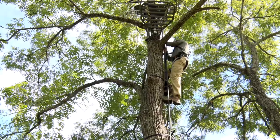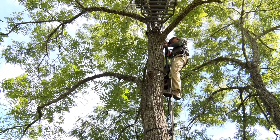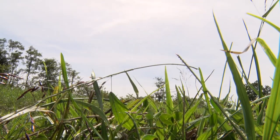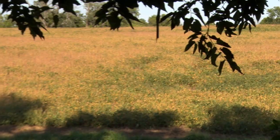And to make a move when you're filming, you've got to go through a lot of the process. You've got to hang a new camera stand. You've got to move in. But we felt like it was the only option we had because I had a couple days left to hunt. So at 3:30, we're moving stands to a giant soybean field.